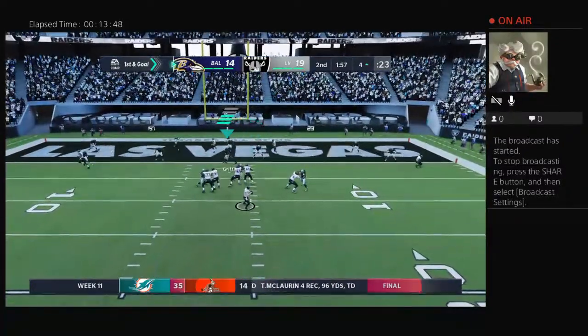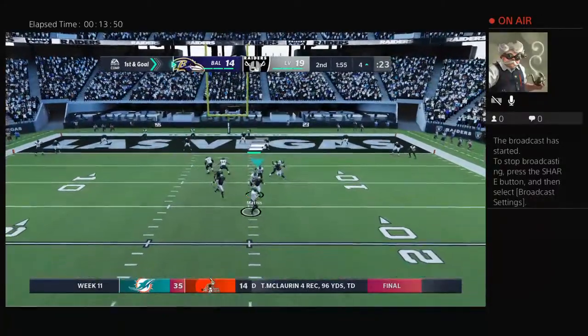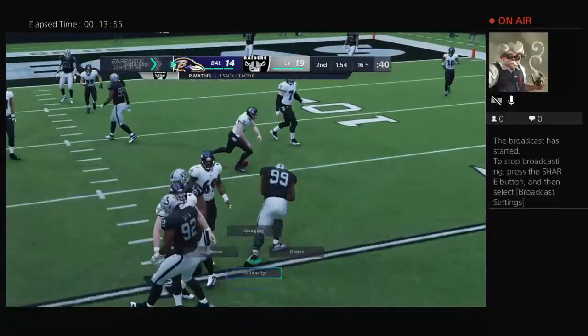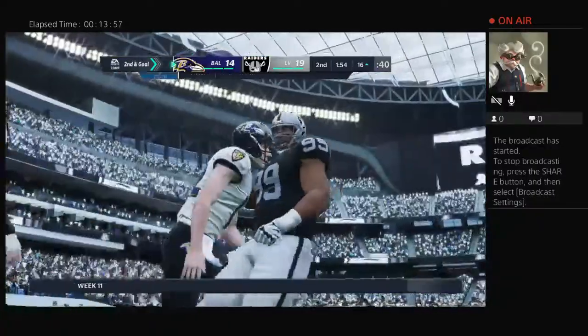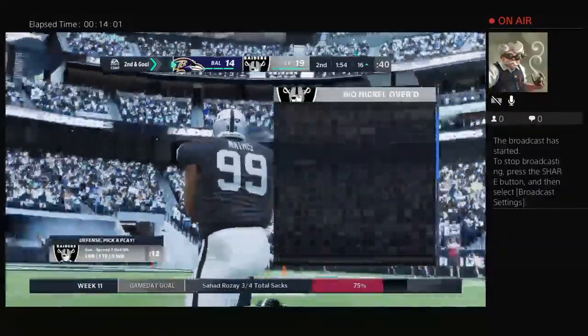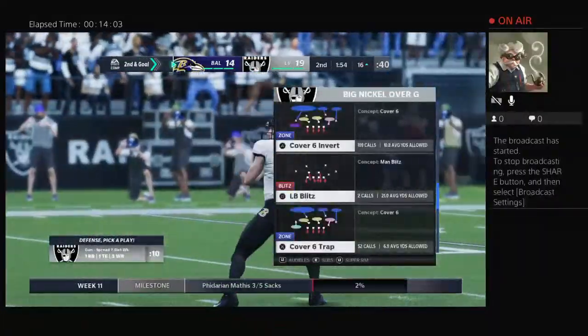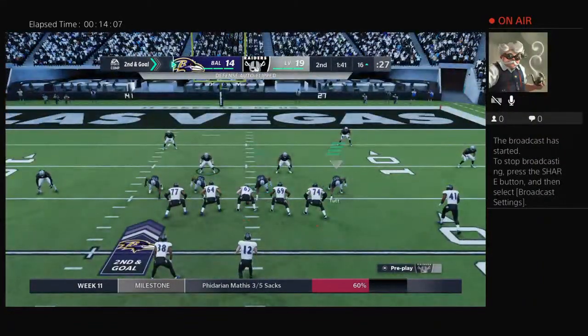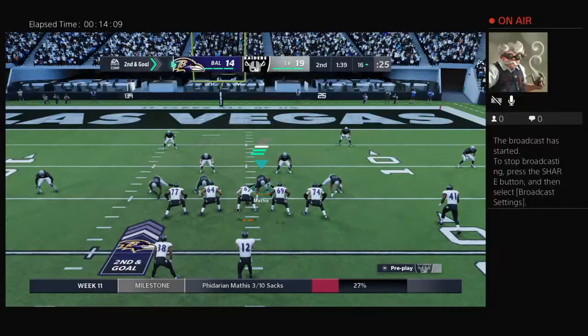Now a shotgun snap as they'll look to throw. And they're going to get him. They bring him down, a sack back at the 16-yard line. They were in the top 5 in sacks in the league coming into this one. That's their 3rd one in this game. Obviously, pass rush has been a strength of this team all year long. And apparently they're not satisfied with top 5. They want to climb that ladder.